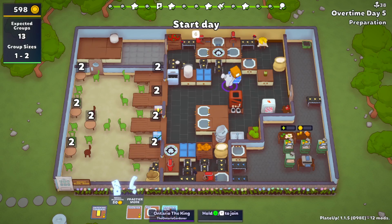Nope, this has to go here. This is going to go like this. This is going to stay here. This is going to go here. I think we're going to have enough grabbers. This has to be turned. And, oh yeah, we have plenty of grabbers.